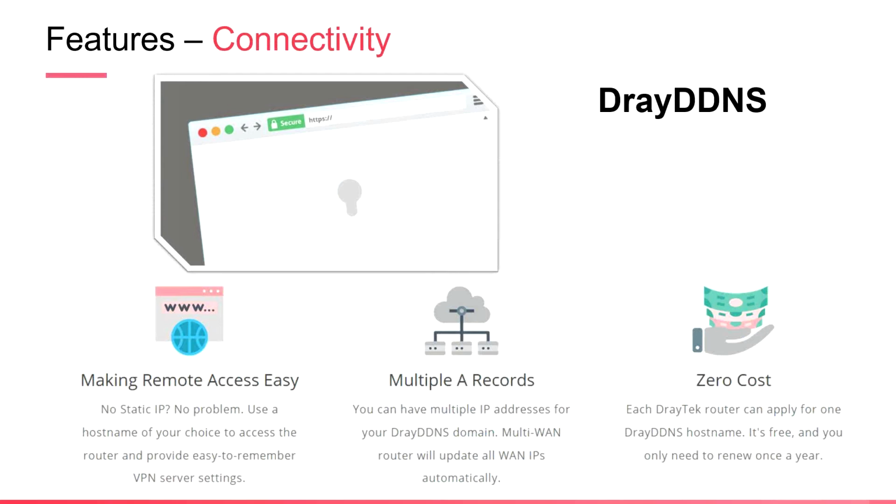Then we have DrayDNS. Each new DrayTek router is entitled to its own free dynamic IP hostname, which makes remote management and VPN setup easier when the WAN isn't fixed to a static IP address. And with this DrayDNS address, the routers use the Let's Encrypt Certificate Authority to generate their own trusted certificate for HTTPS management and SSL VPN. When the certificate expires, the router updates this without needing intervention.